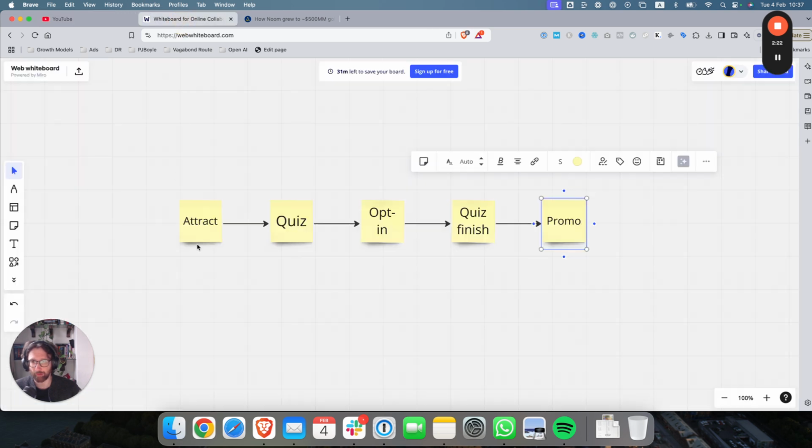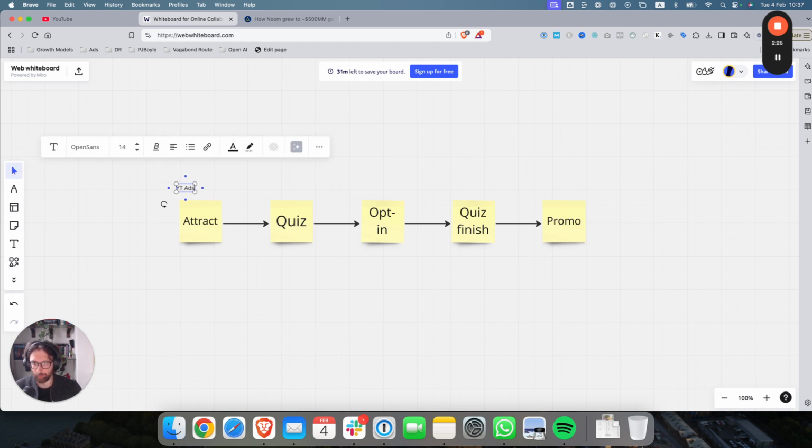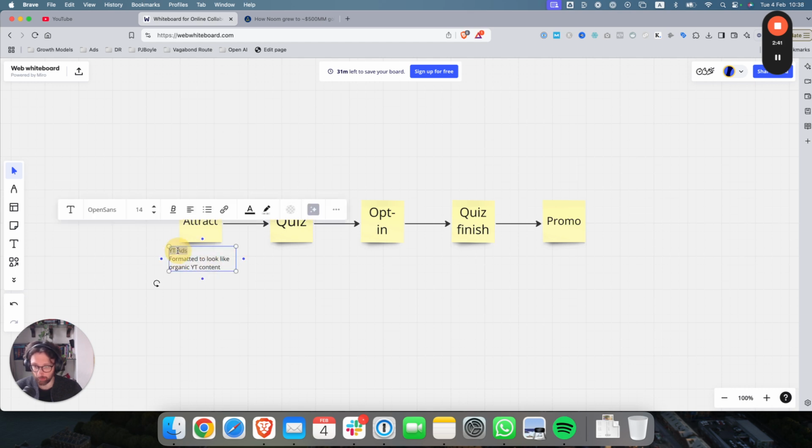Now, I've not been through the whole thing, but you've got your traffic mechanism. In this case, it's YouTube ads, and those YouTube ads are formatted to look like organic YouTube content, right? So it looks like it's supposed to be there. It doesn't look out of place. It doesn't look like an ad. Essentially, it just looks like another nice video, which is kind of cool. They take you off platform ASAP, so they're going directly to their quiz, right?